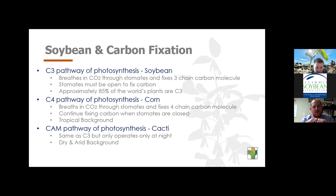The third pathway is very familiar. If you've ever traveled into the desert, you've seen a lot of these plants. They're cactus, or cacti, and succulents.